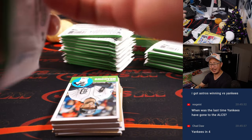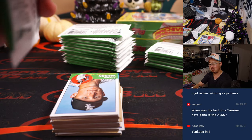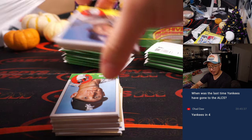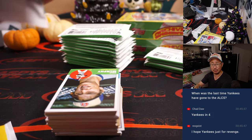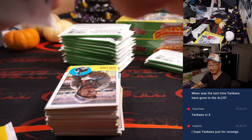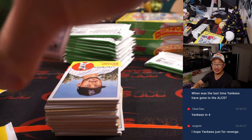When was the last time the Yankees have gone to the ALCS? It's been a few years. A number of years, maybe. Maybe it was the time they faced the Astros. The last time they faced the Astros? Yeah, but definitely a revenge factor there for the Yankees. Chad says Yankees in four.